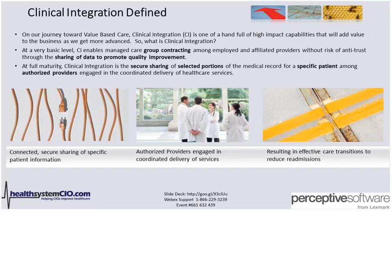So clinical integration, it's important that we define what it is we're talking about. I think it's one of those things, if you polled 5 people at HIMSS what they meant by that, you'd get 5 different answers. But on our journey to value-based care, clinical integration is one of a handful, so there's not 100 of them, there's probably 8 or 10 high-impact capabilities that will really add value to our business as we get more advanced. So the concept of a high-impact capability: as you develop maturity in that, you develop value for your enterprise.